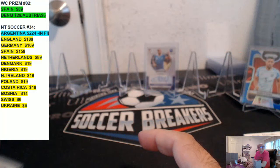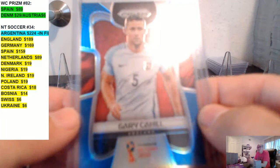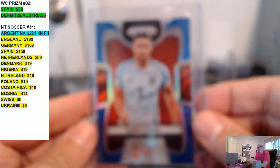And then we had our case hit, Thierry Henry for France. And our big boom, there you go, was Sidichalk, England. Gary Cahill, 177 of 199. There you have it.